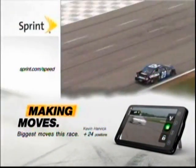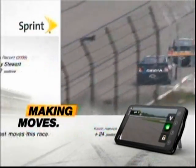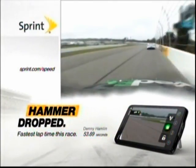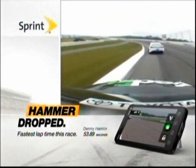Kevin Harvick gaining some 24 positions today. He has, in fact, been on the move. And the man who's been out front most of the day would be one Denny Hamlin. Yes, he has been impressive today. Hamlin turning the fastest lap of the race at just under 54 seconds.